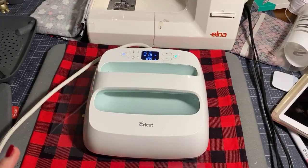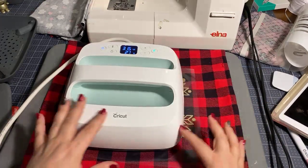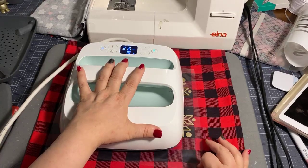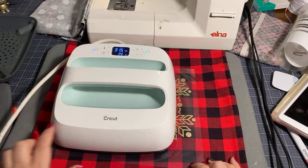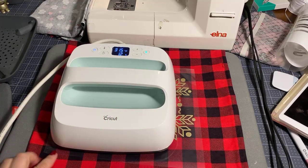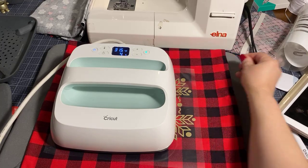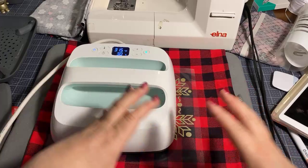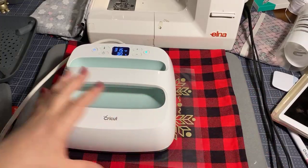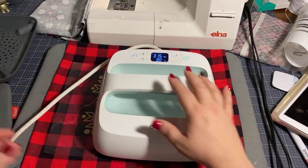Now, my design is slightly bigger than my EasyPress. This is the 9 by 9 inch size EasyPress. So what I want to make sure of is that I'm getting the heat on all of the design. That's something a lot of people, when they're new, don't realize, especially with Infusible Ink. You have to have that heat concentrated right, and we saw that the other day when we did the Hanukkah wine or beverage bags.